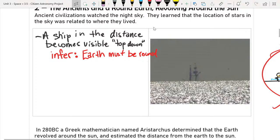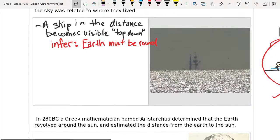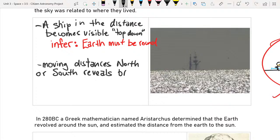Okay, now, so that piece of information and other pieces of information is useful. Now, here's another thing. Okay, so now we know the Earth is round. And the fact that over the course of night, the stars appear to spin gives us some information. But here's a neat thing. Here's something else that was observed. Moving distances north or south reveals brand new stars. Moving east or west only changes the time that stars appear.